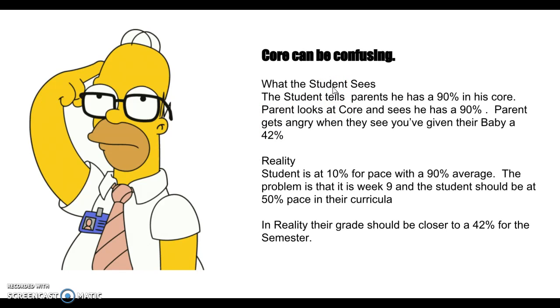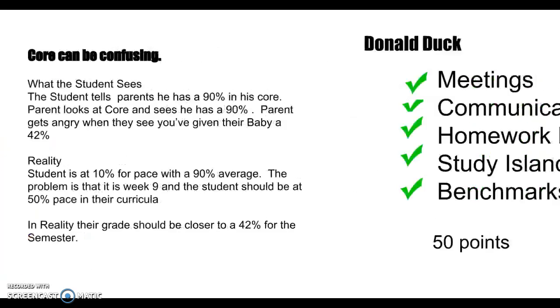A student can look and see that they got a 90, and they might only have 10% of their pace done. And if that's what they have, they don't really have a 90 if you're sitting in week 9. What they're going to have is actually a 45. Parents can see the same thing. So this kind of explains it. What I do is I just adjust it and I let those parents know that it's adjusted and that it can be a little confusing.